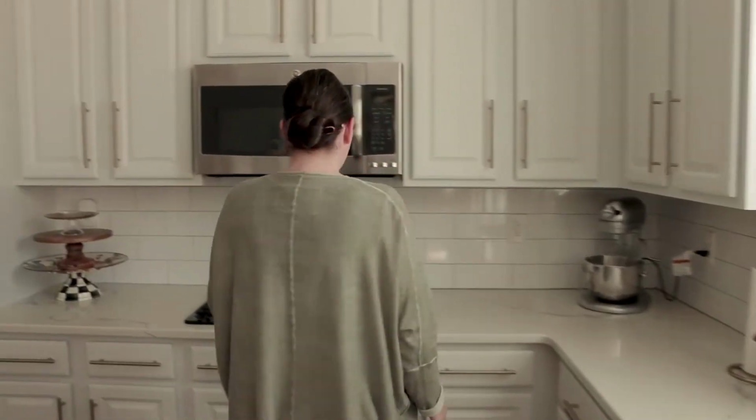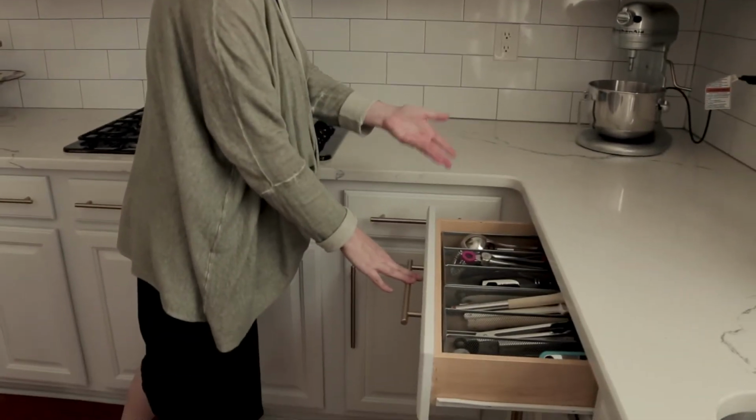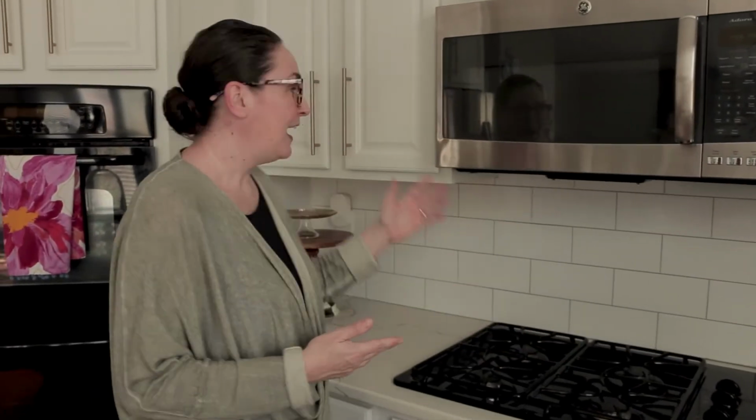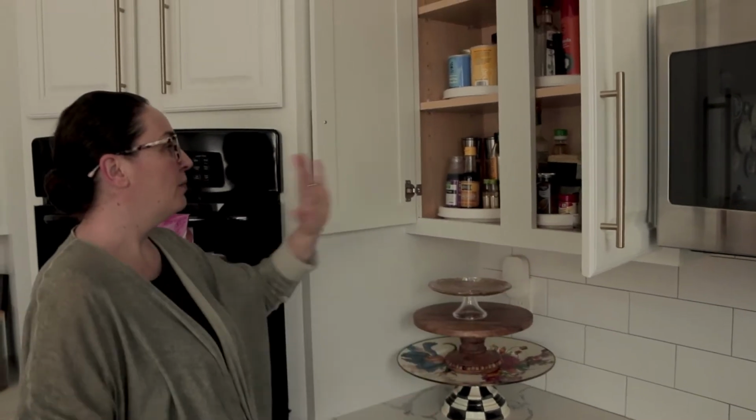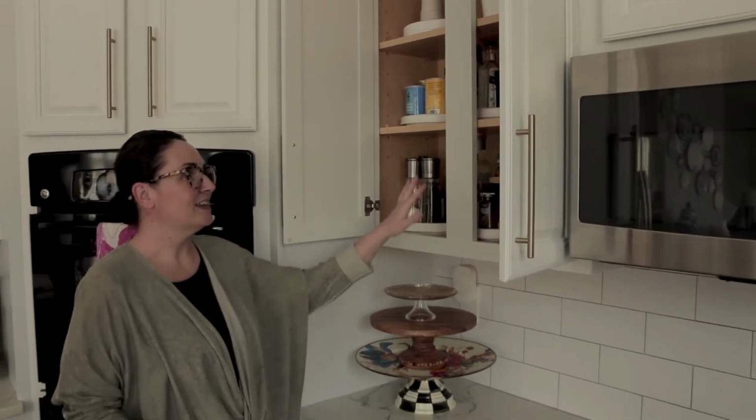Now, the hardest working zone that I have is over here, right at my stove. So when I'm cooking, what do I need access to? Well, of course, I'm gonna need cooking utensils, and thankfully those are right here in this drawer. I can pull it out and grab a utensil. Also, if I need to season something, I can quickly open this cabinet and I have access to my salt and my pepper. I have access to all of my seasonings right here.